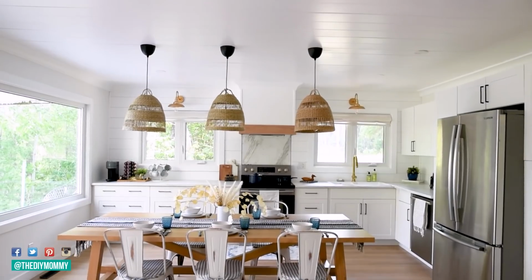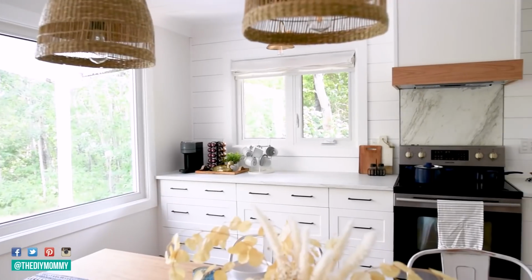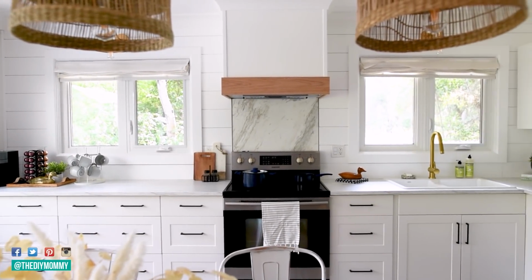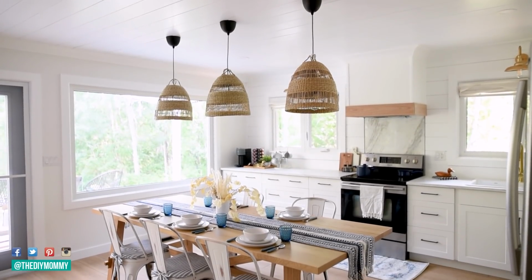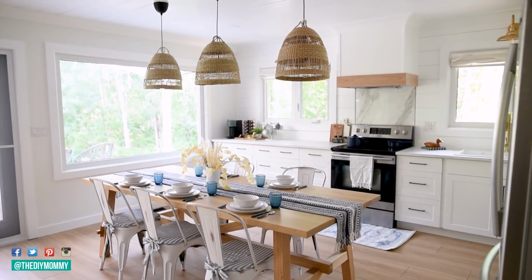That's going to give your room a lot of detail and make it look a little more elevated and more interesting. Idea number 7 for updating your room on a budget is updating light fixtures. Light fixtures can be pricey, so if you are going to splurge on something in your space, I would recommend splurging on light fixtures. Honestly, they make a huge difference in how modern or stylish your room is going to feel.